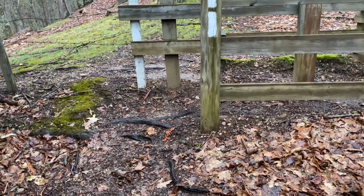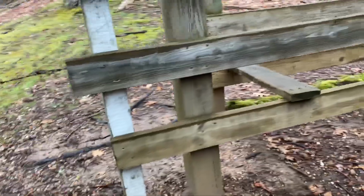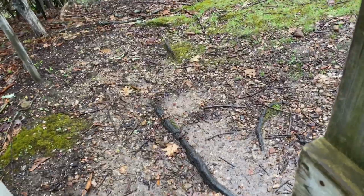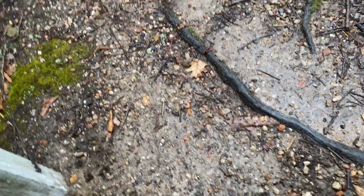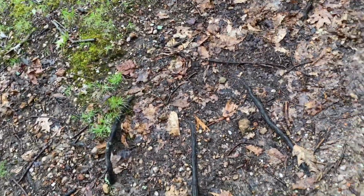Smack. Sort of a gray, drizzly day, so not much to see. But I thought I'd show you this stile here. Gotta get over that too. Wasn't easy.